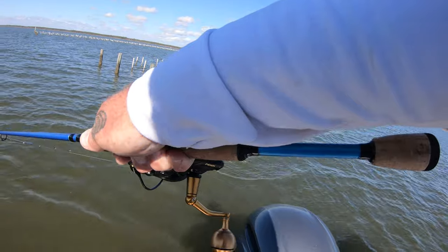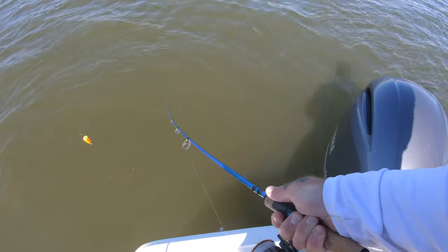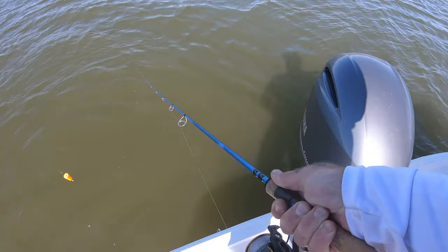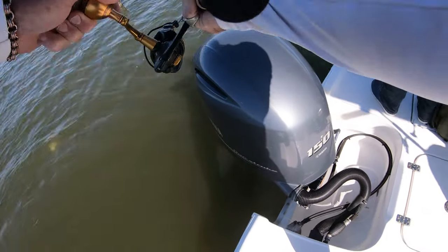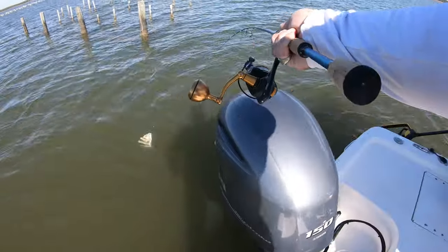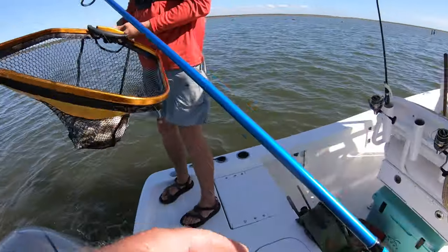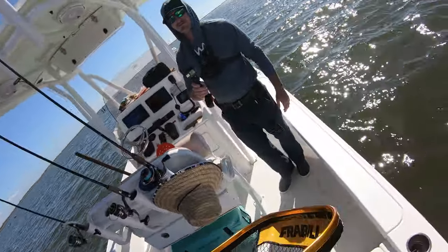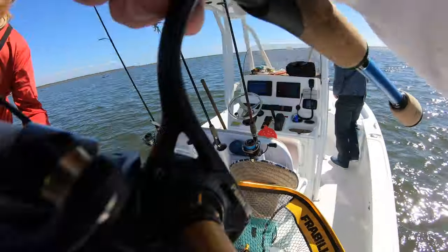He's hooked up. He just got hooked up with another one. How big is he? He's decent. Probably 16. Are you gonna lose this one? Yeah. He done lost like 4. Oh, that's a baby. But yeah, guys, we're just fishing around some structure. We've got some beautiful fiddler crabs here. About 14, 15 inches. Coming in hot there.